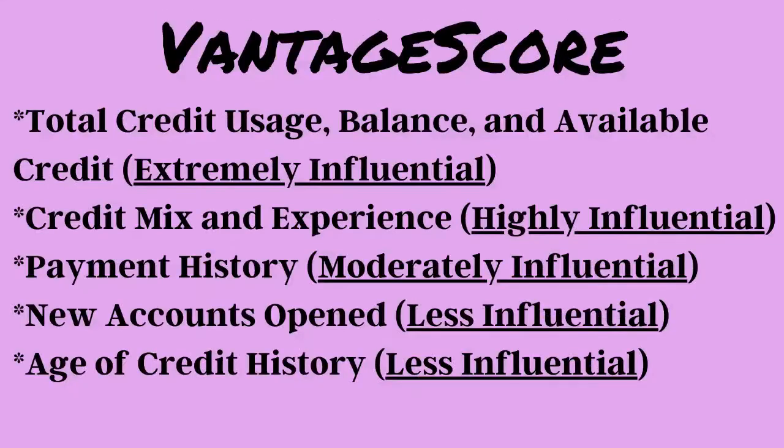So let me share with you the VantageScore. The VantageScore is made up of these 5 components: total credit usage, balance, and available credit. They don't give a percentage, but they do say it's extremely influential. This section here is extremely influential, and that is simply your credit utilization. How are you using your credit? What balance do you have? What available credit do you have?